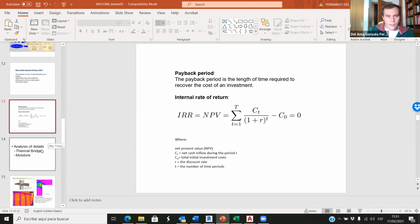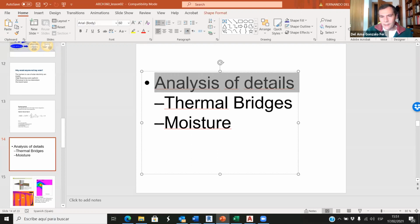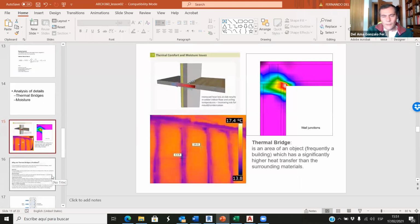So this is an introduction. Today we are going to talk about this, and this is what we will be learning today. By the end of today, you should be able to analyze in detail the thermal breach and the moisture. What is a thermal breach?